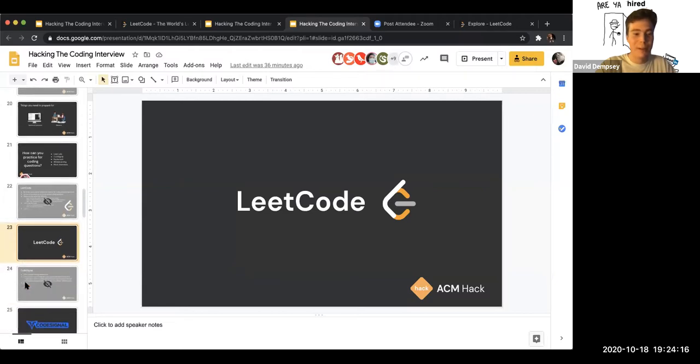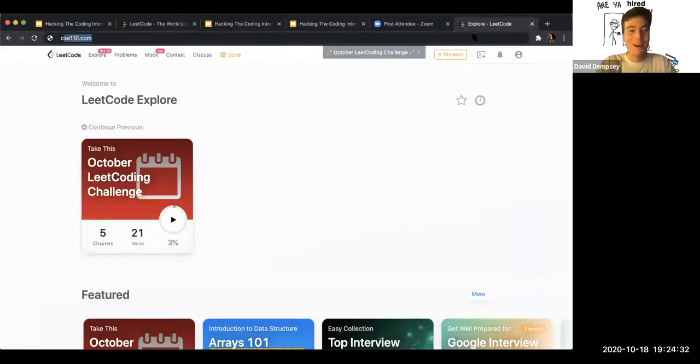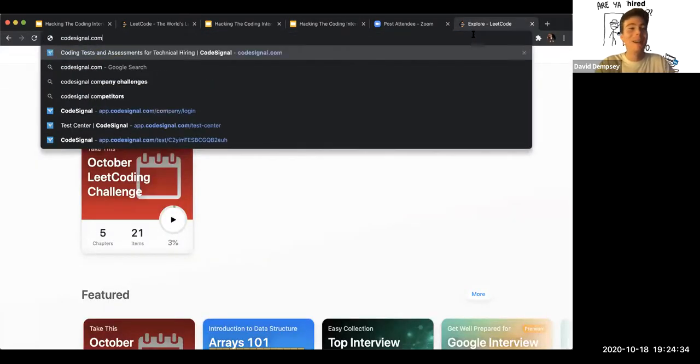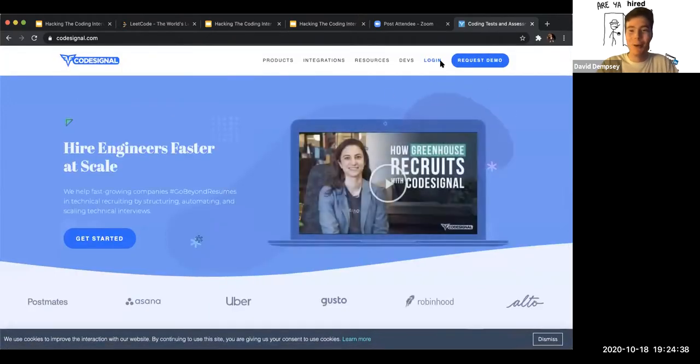The next one I'm going to talk about, I'm not going to go back into presentation mode because I'm just going to demo this again, but CodeSignal is another one. So a lot of companies will send out CodeSignal assessments once you pass their resume screening. CodeSignal is not very loved by people. I've had some bad experiences with CodeSignal, but it is a website that you can use to prepare for interviews.